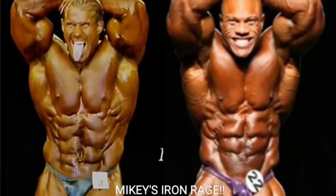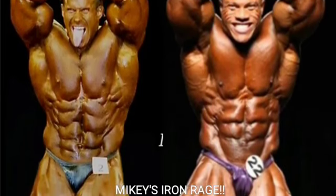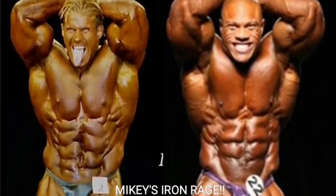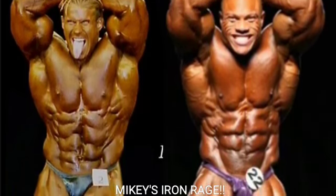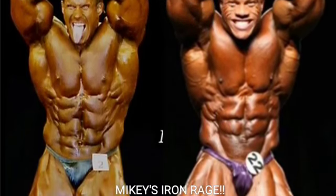Because he's not 265 pounds, but I digress. Because he shouldn't be 265 pounds. He should be 250 at the most at 5'9". And even Jay Cutler said it in an interview that he looked the best at 245, 250. But like I said before, I digress.